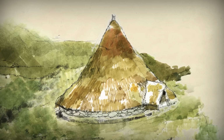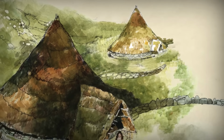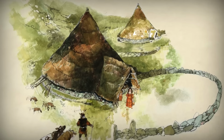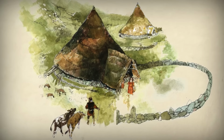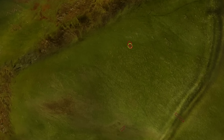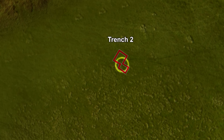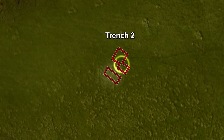With drainage ditches to keep it dry and proper stone foundations for the walls, this house was built to last. Although the very fact that people were living up here at all shows how determined they must have been. And having confirmed this roundhouse, now Francis wants to find the allotment next door. So he's extending Trench 2 here.